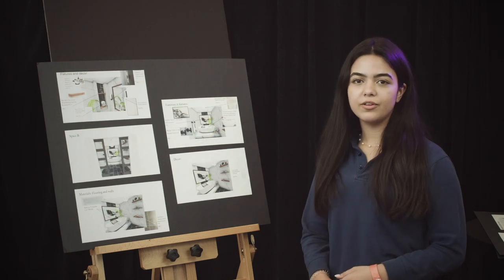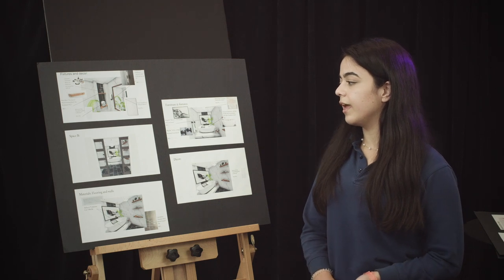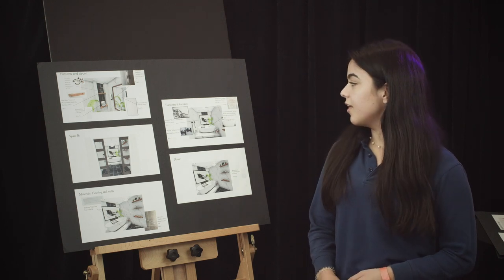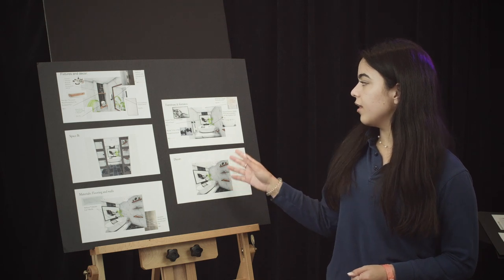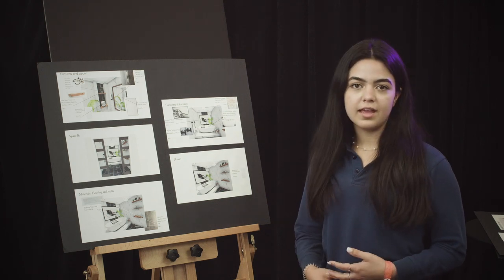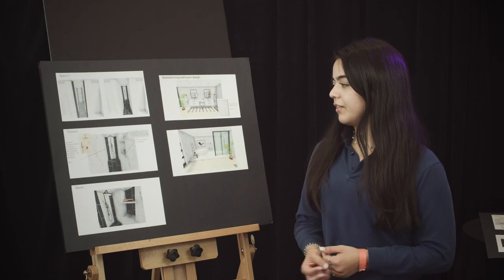We had to build three different designs. I chose to build one for a tub, one shower, and one just like vanity area. This is the tub area. I chose to implement a lot of art designs and woods and bronze features to give it a more sleek look. Like I said earlier, we did three designs.